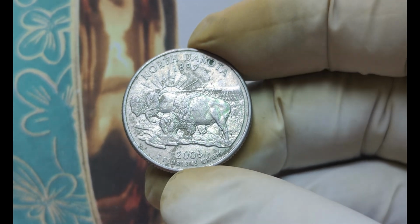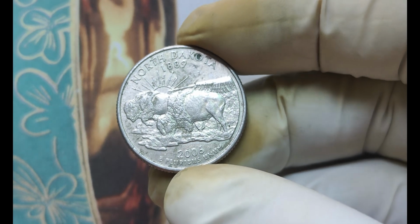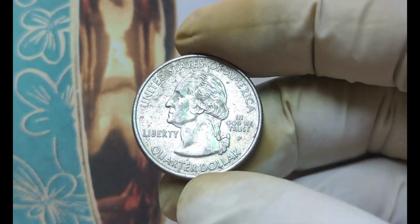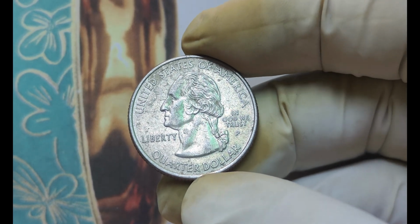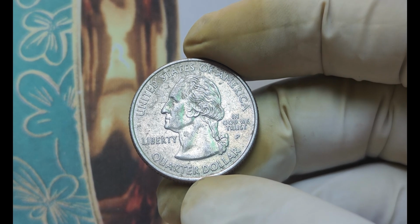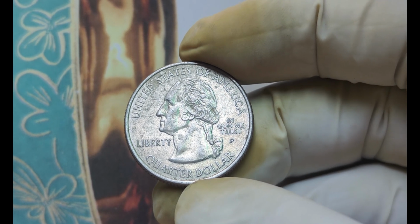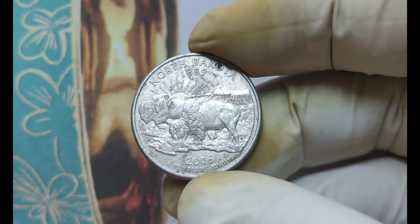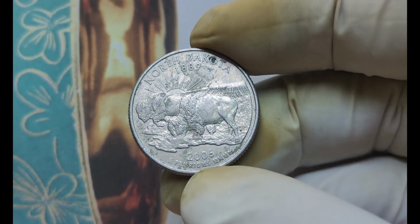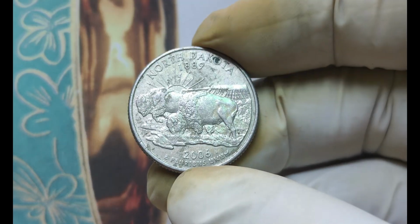Coins with minting errors, like double strikes, off-centers, or die cracks, are highly sought after by collectors. Quarters graded by professional services as MS-68 or higher are considered top-tier and command premium prices. Some 2006 P quarters have unique die varieties, such as double dies or repunched mint marks. These are the true hidden gems.